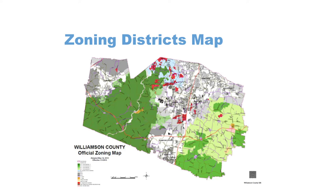The zoning districts are based upon the comprehensive plan. So the comprehensive plan makes a set of recommendations on land use, and it gets pretty specific in terms of where development of certain types should take place. And so the zoning districts were created to help implement the comprehensive plan, and they've been mapped, as you said, really all across the unincorporated county.